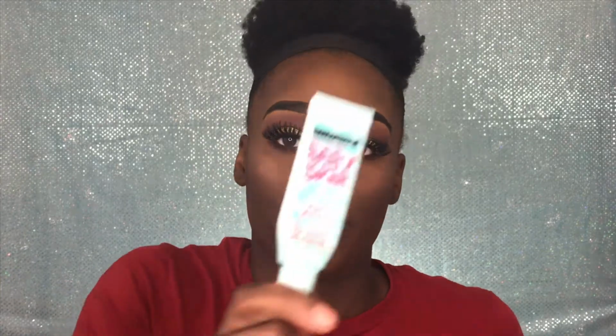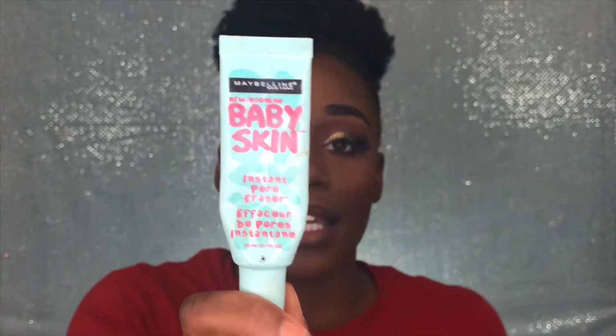So now we're gonna get into my favorite primers of the year. Now I did try quite a bit of primers throughout the year of 2018, but the two primers that have been sticking with me and have not failed me every single time I put them on, they are flawless. They fill in my pores because I do have pores right underneath my eyes, like right up in this area. I do have some texture. My number one primer is the Maybelline Baby Skin.